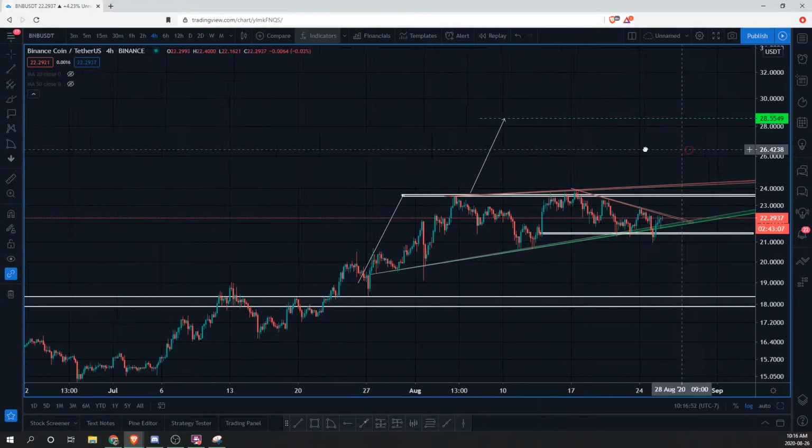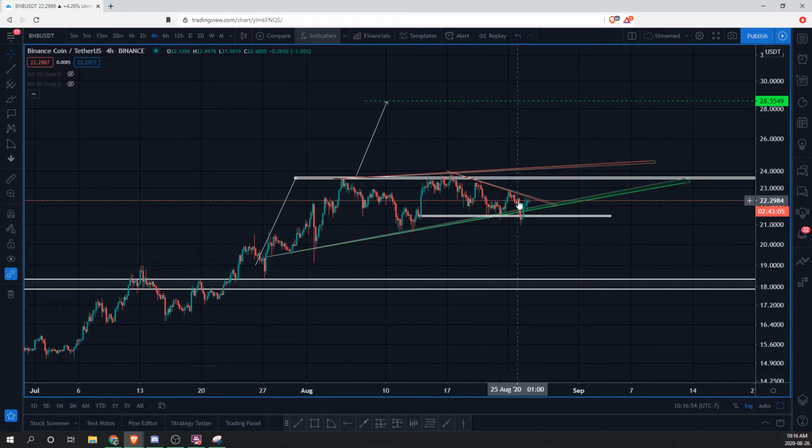And this is that structure that BNB is currently in. We saw a nice symmetrical triangle within an ascending support zone. Very well respected. We see a squeeze closer to the apex. What we're looking for is an impulsive push, breaking the resistance zone that we're currently seeing.